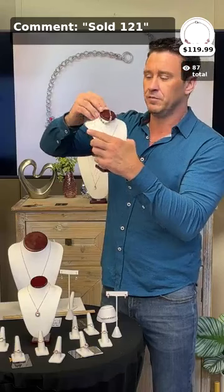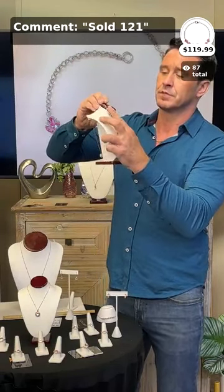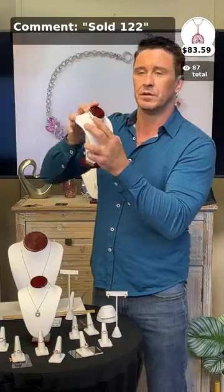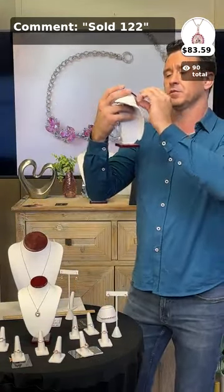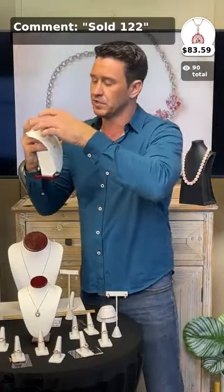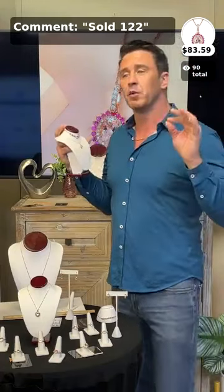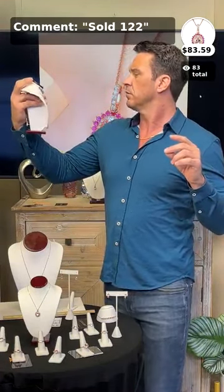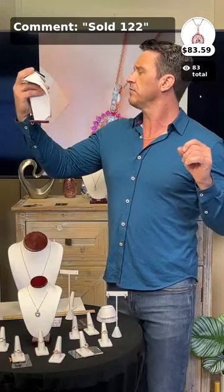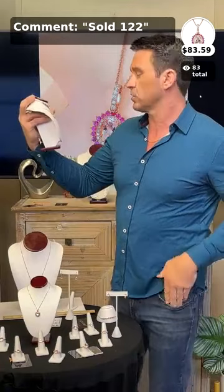All right, so we're going to move on. That was sold 121. And we are moving to sold 122. Sorry, I'm having to go a little bit faster than I would like to go, folks, but we got 2 more items left to get to. I want to get to them all. Here we have, this is really pretty as well. This is a pink Morganite multi-gemstone. Looks like the gemstones, those are going to be probably pink sapphire surrounding it as well as maybe some white zircon.